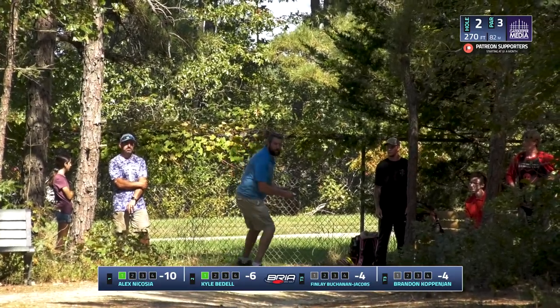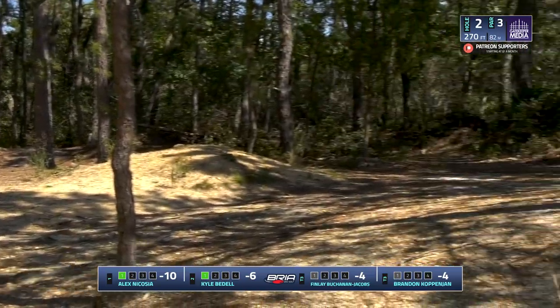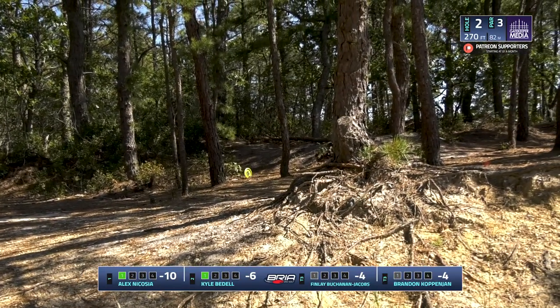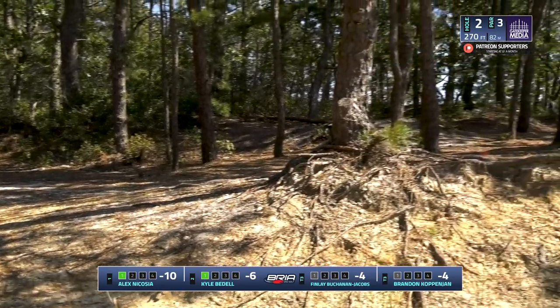Alex lining up a hyzer. Pretty low. And a good looking skip too. Oh, but unfortunate little roll away from the basket.